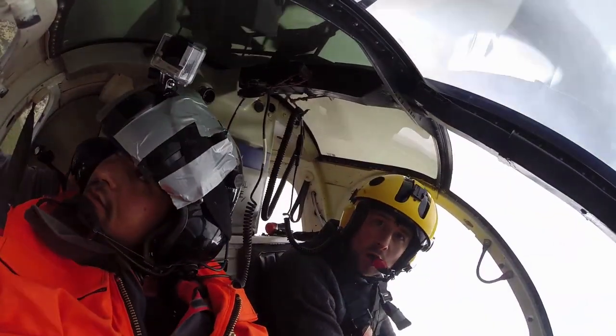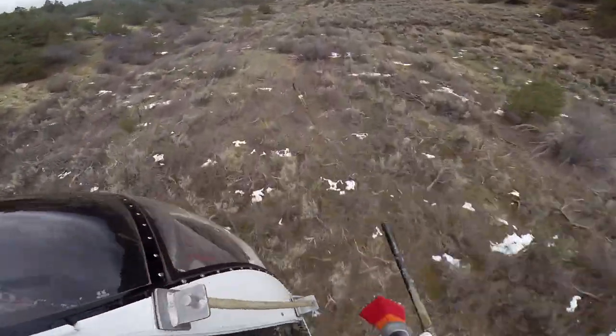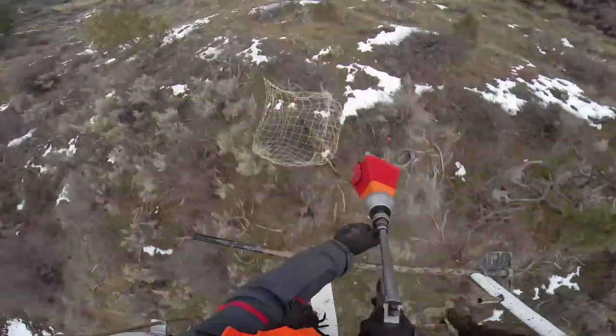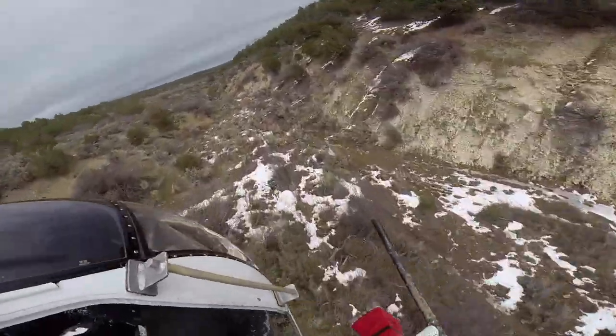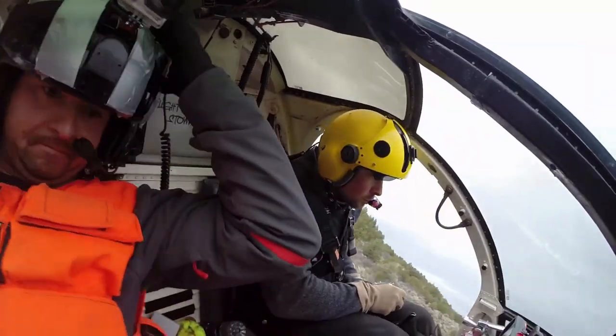The most challenging thing is trying not to shoot the helicopter. After that, it's trying to figure out the holes in the brush where you can get the net in, where the deer won't roll out of the net or the net get hung up on it, and net gunning it in a place where the deer won't get hurt.